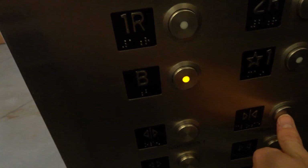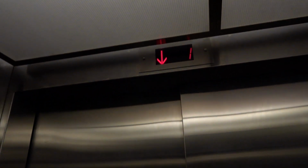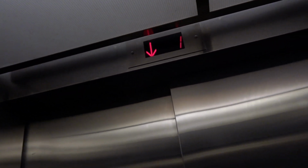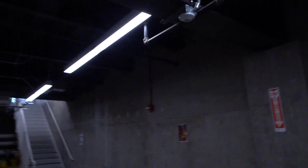Oh, B is unlocked today. And on this side of the building, you can get to it. Microwave beep. Capacity 4,500 pounds. Ooh, it's dark in here. Now it's light. The lights came on.